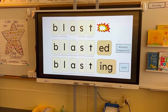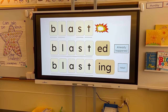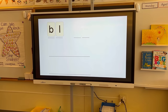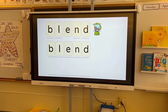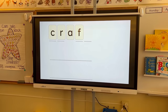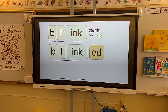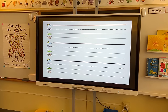So blasted, blasting, we'll talk about how we have a base word with a suffix, just like we did when we have S. And we will mention how ED means it already happened and ING means it's happening now. And then we will do a few of these. So blend, we'll talk about what it means, blended, blending, and we'll use them in sentences. Let's see, craft, crafted, crafting, and blink, blinked, blinking. And then we will go on to some dictation.